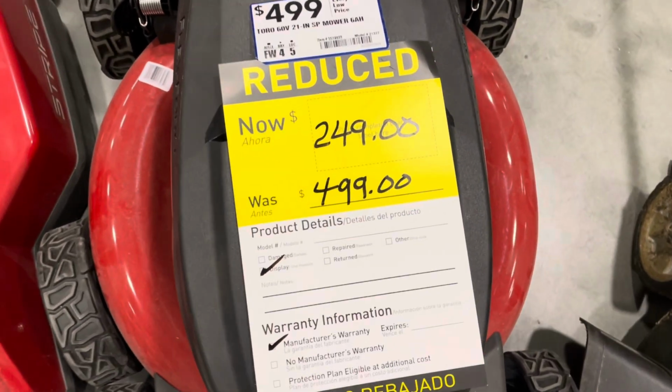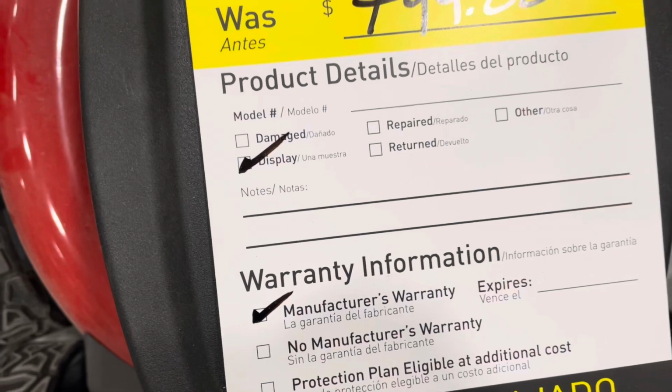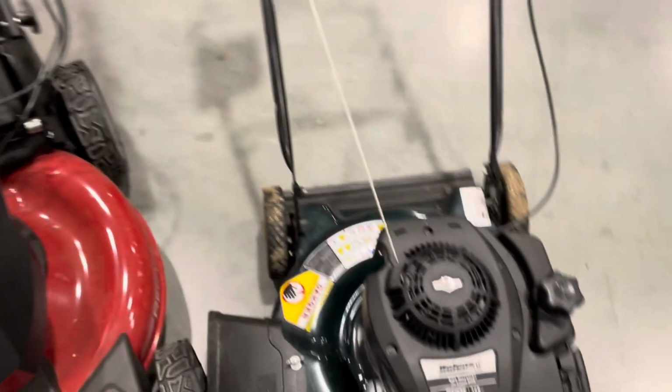This one's $249. And this is a 21-inch cutting radius. And again, this one is just a display. It's $500 originally, and you're getting half off.